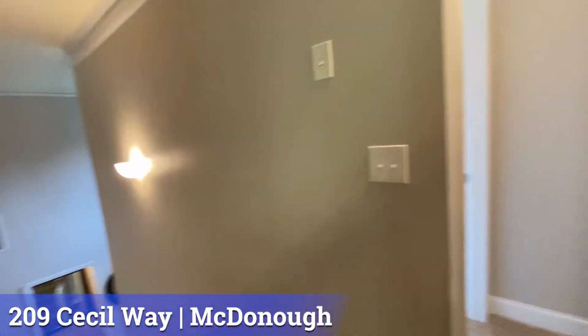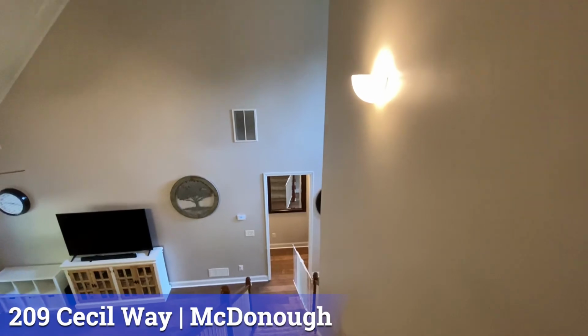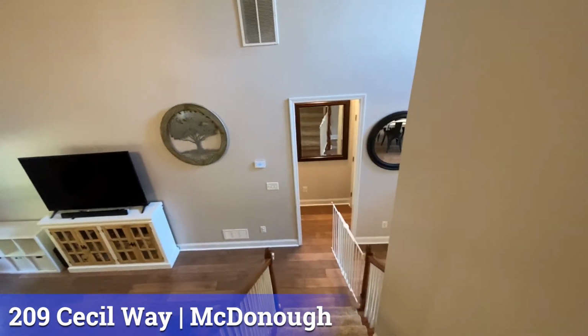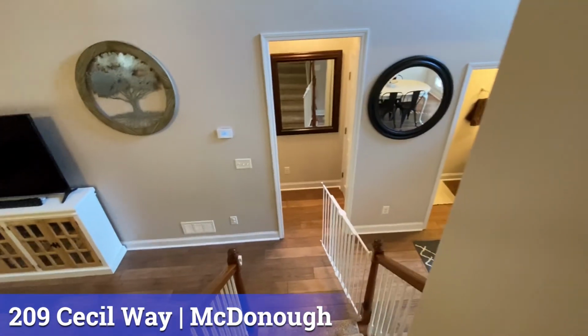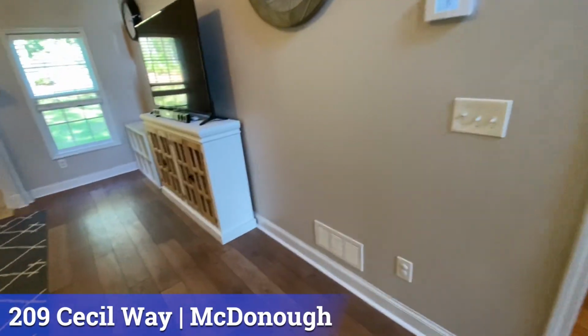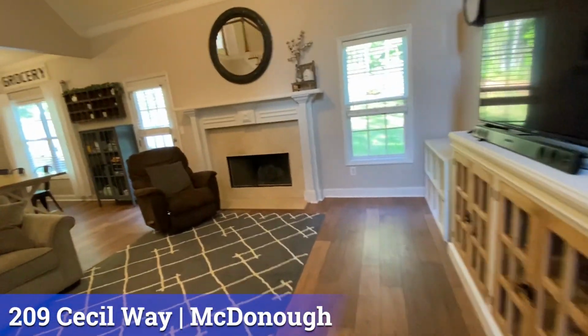Again, this home sits in the Sandy Ridge subdivision. It is in your Ola School District, and this home does qualify for USDA eligibility, which is great for anyone looking to go that route in financing. So now we're going to go out into the backyard.